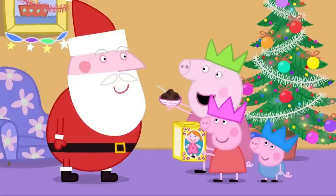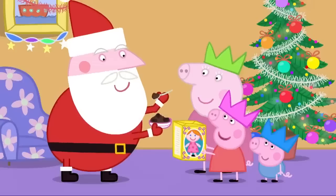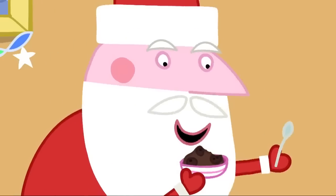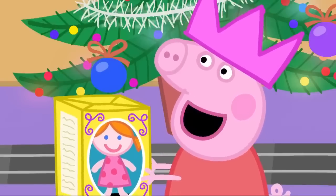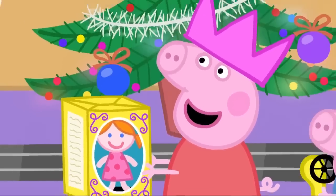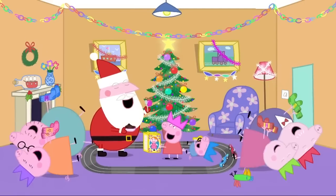Would you like some Christmas pudding? George and I stirred it and made wishes. Yummy. And I wish that Santa would visit us on Christmas Day. And you did. Ho, ho, ho.